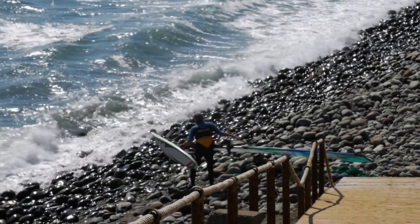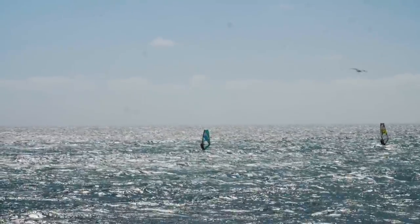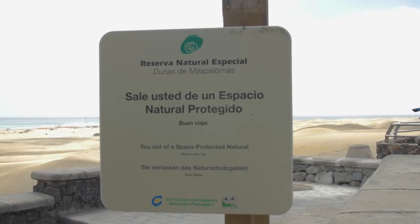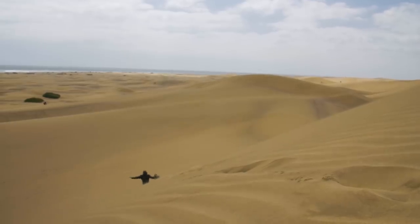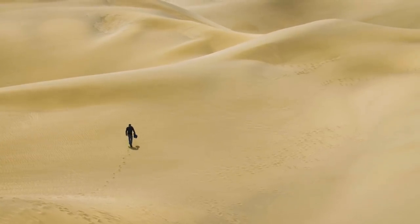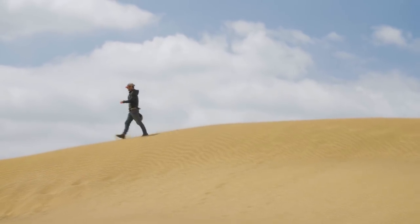The windsurfing looked like a lot of fun, but after a brief stop, it was then onto the protected sand dunes on the south coast of the island. The walk to the ocean was a lot further than I expected. And in this leather jacket, it was a bit of a slog. Oh man, need water. Oh, I see humans. Let's get a drink.